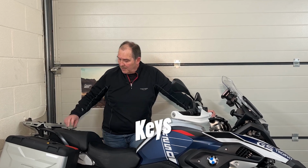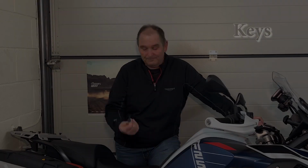One thing about the keyless ignition on this, you get one key from BMW, one wireless key, and then you get one plastic key, which you can use like the spare Triumph metal keys, put them on the sensor and unlock the bike that way as well. So yeah, it's a bit cheapo. You get one tiny plastic key and one wireless key, and that's your lot.